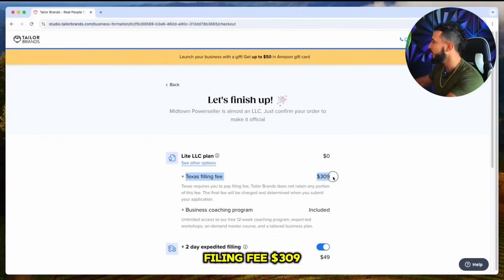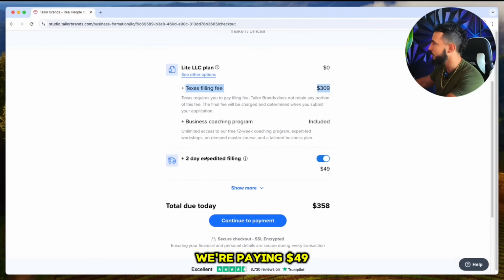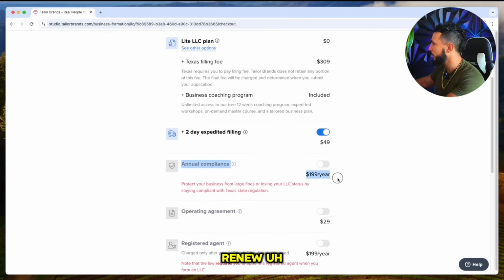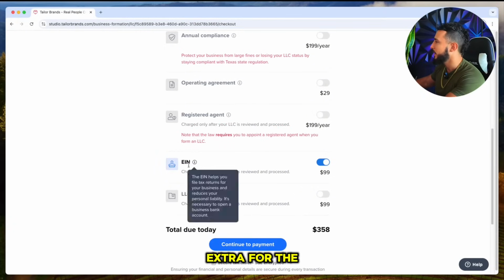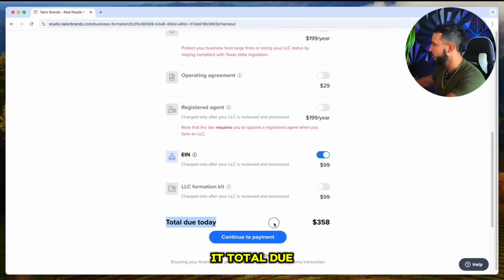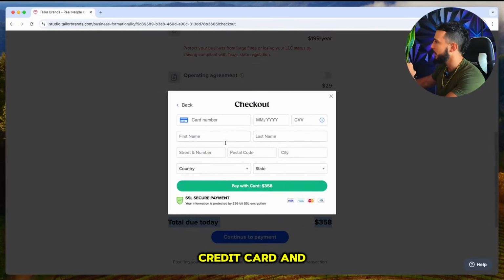So Texas state filing fee, $309, right? We're paying $49 for expedited filing just to get it done in 2 days. If you click show more here, this is pretty much the auto renewal of the LLC that we're gonna renew ourselves. Operating agreement, you don't need that. Registered agent, you're gonna be your own registered agent. We're gonna pay a little bit extra for the EIN number. You can click this if you don't want it. And that's about it. Total due today is $358. You just click here, pay with your credit card, and that's it.